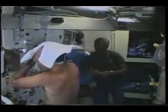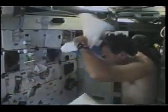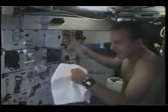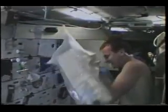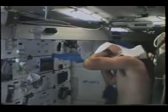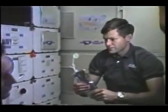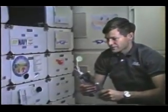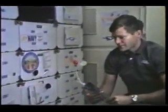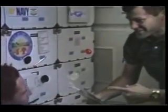This is a shot of Rick shampooing his hair doing an OMS burn. On our flight, we did 16 OMS burns, and you can see the effect it had in the cockpit, throwing everything either one direction or another. We also did some informal science experiments on board. You can see here a bubble of lemonade and a bubble of strawberry drink, and the surface tension has the two bubbles bounce off of each other without combining in our first attempt to make them combine.